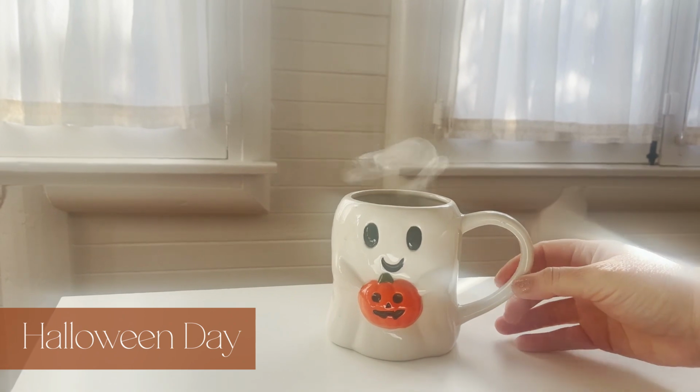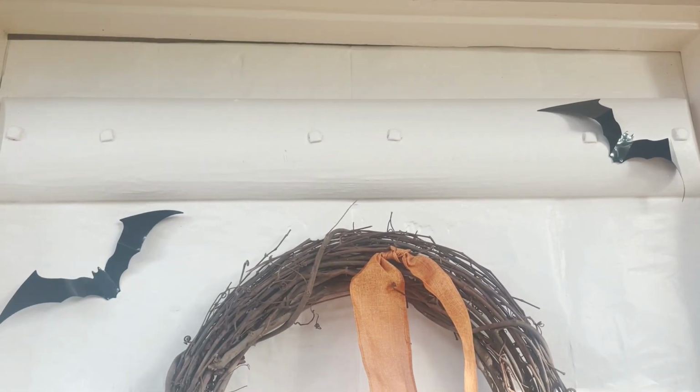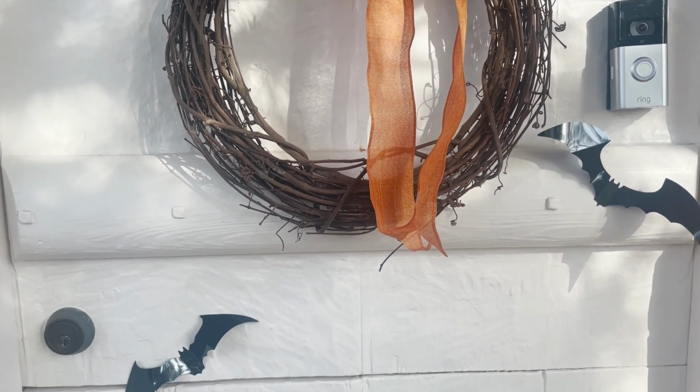My Halloween day started off with a hot, crisp cup of coffee. You can see here the smoke billowing out of it in the sunshine. This is our front door, a simple witchy wreath with an orange ribbon and bats. Freaking bats. I love Halloween.